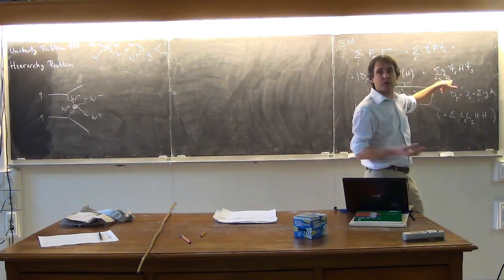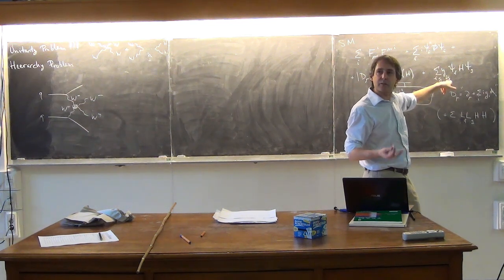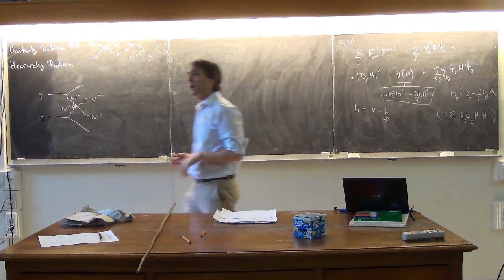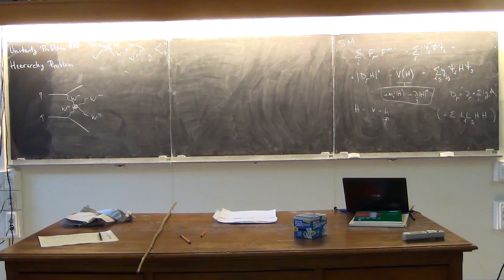And most of these, well, the top quark, the Yukawa coupling is 1. And then the bottom quark, you're already down to 10 to the minus 2. By the time you get to the electron, it's 10 to the minus 5. Huh. So those are small. Why does dimensional analysis not work there?